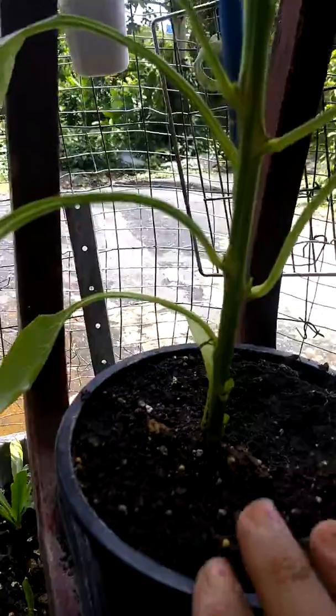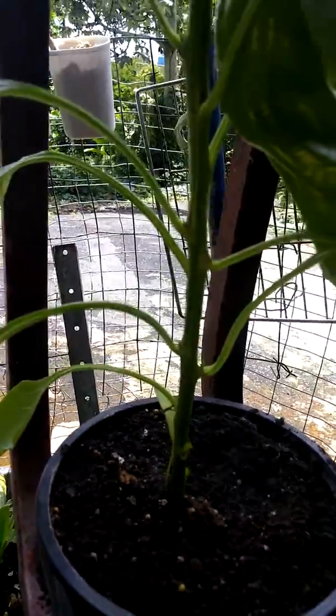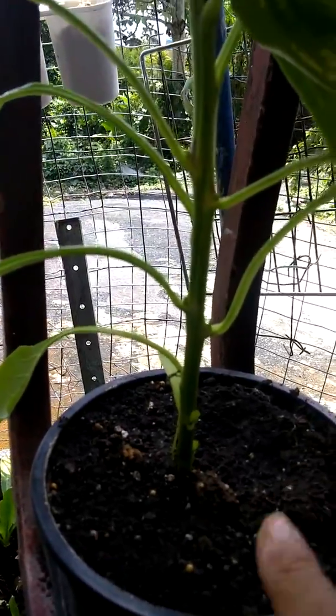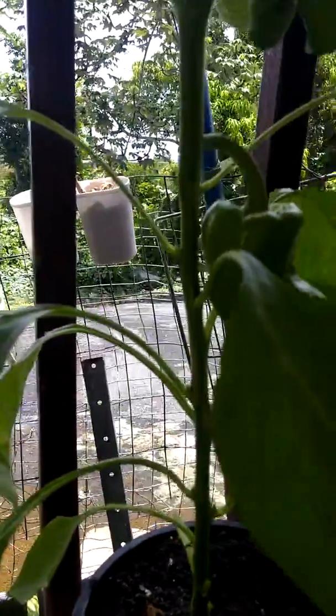It was root bound, and every time I put water, by the next day, it didn't have no water at all. So what happens with that? That means that the plant is gonna get weaker. The babies are gonna fall off. Like this one, I could tell you, is gonna fall off.